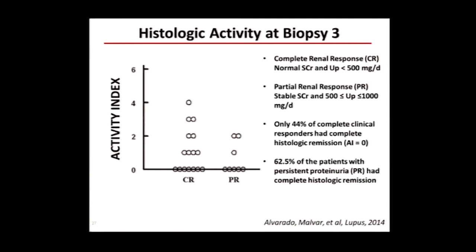This is a graph of the histologic activity at the third biopsy. Remember, this third biopsy was almost 4 years after the start of treatment, 30 months of clinical inactivity. We defined a complete renal response as a normal serum creatinine, so less than 1 in a population predominantly women, and a urine protein less than 500 milligrams a day. A partial response was a stable serum creatinine, so you had to stabilize your GFR, and then you had a urine protein that was greater than 500 milligrams, but less than a gram.